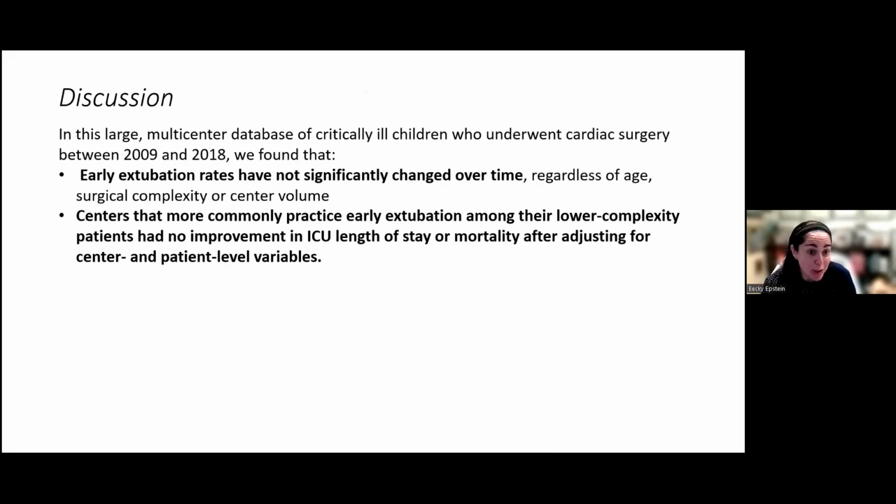So in this large multi-center database of critically ill children who underwent cardiac surgery, we had a couple of main takeaway points. One was that early extubation rates haven't significantly changed over time. And that was kind of no matter how we slice the data, so regardless of age, surgical complexity, or center volume. And then the second finding was that centers that more commonly practice early extubation among their lower complexity patients had no improvement in their ICU length of stay or mortality after adjusting for center and patient level variables.